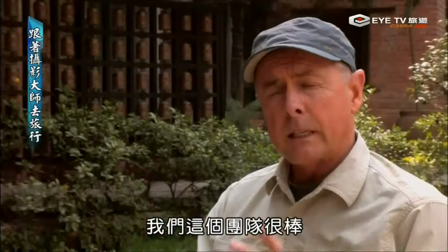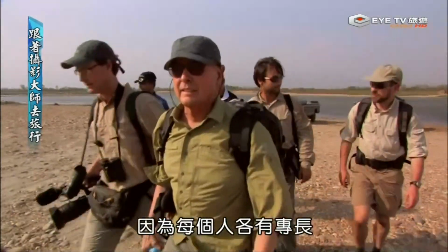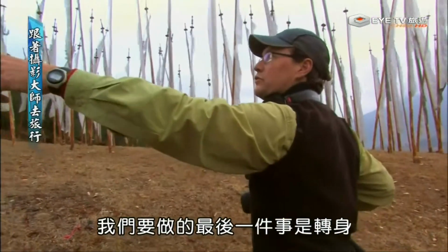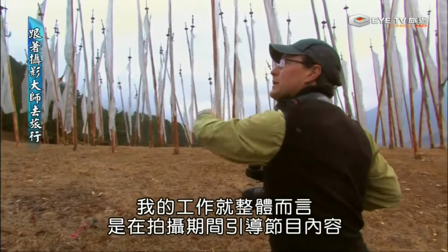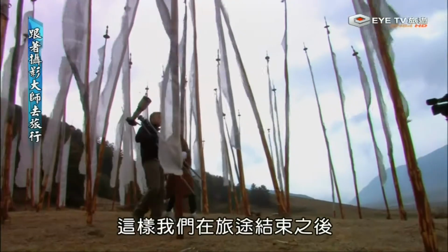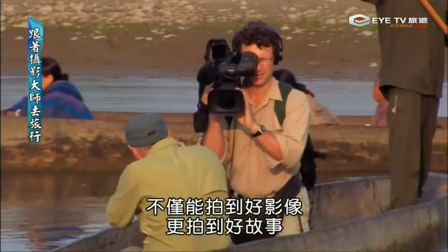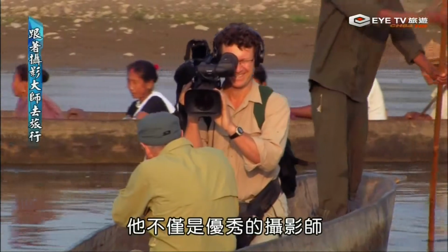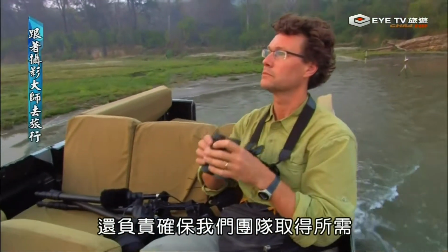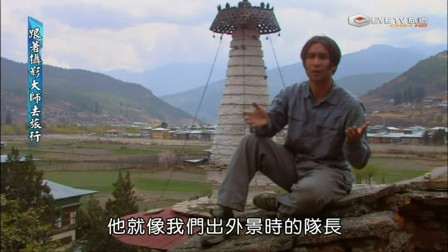Edge. The team we've got now is great because everybody has a unique skill. I like it. Okay, so last thing we do is we just turn around. Overall, my job is to guide the content during the course of the shoot so that by the end of the trip, we come away with not only great images, but a story. Not only is he an excellent cameraman, but he's responsible for making sure we have all the bits that we need, and generally kind of our captain as far as the work in the field.